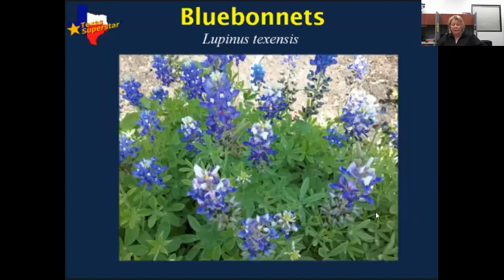Bluebonnets. Lots of sandy, well-draining soil. Plant in fall for spring blooms. The success of growing bluebonnets lies in the seed.